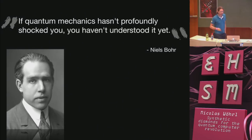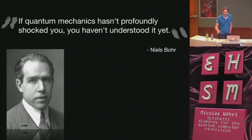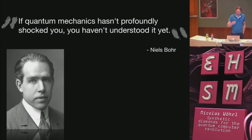But you could ask the question: are quantum computers faster than regular computers? Well, I would say no. They might even be slower, but they have advantages. They have advantages when it comes to complex problems where you need a lot of calculation steps to get to a result.